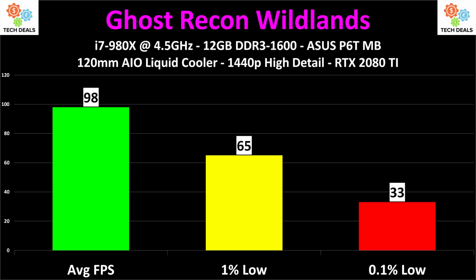We have an average of 98 frames per second, 65 frames 1% low, and 33 0.1% low. I can tell you from personal experience, it is not as smooth as a modern 6-core 12-thread machine. An i7-8700K would be a nicer experience in Ghost Recon Wildlands than it would be on this old one. But this is very playable, and if you don't have the option to upgrade, then yep, you can play big open world games like this, no problem.